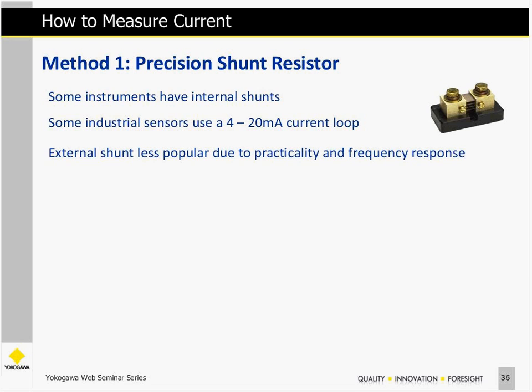You can employ an external shunt, though I would say it's probably a little bit less popular because you have to insert it in the loop, and the frequency response tends to be not quite as good, but with the right shunt, you can get very good precision. So there are pros and cons to shunt resistors. It's also worth mentioning that the 4 to 20 milliamp current loop has been a standard for decades in the industrial side and in certain aspects of the mechatronic side, and instruments can be designed to support those internally with an internal shunt designed for this standard, or a precision shunt resistor can be applied to the front end of that terminal to achieve the same effect.